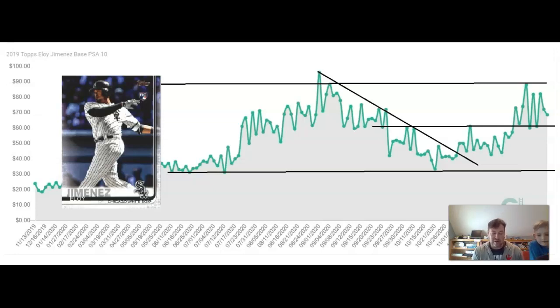His PSA 10 is about $80. His PSA 9 is about $25. So there's not an advantage either way. Just kind of go with what your pocketbook tells you to do.